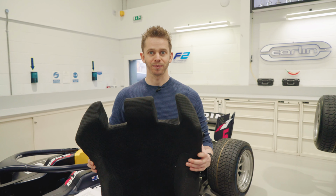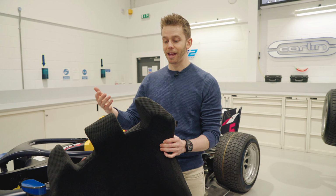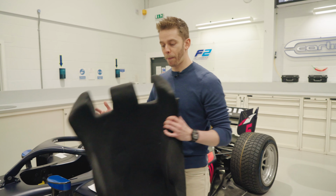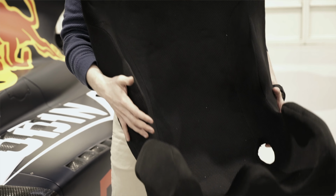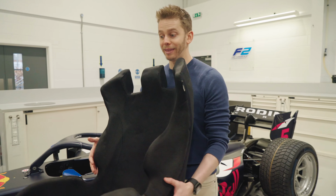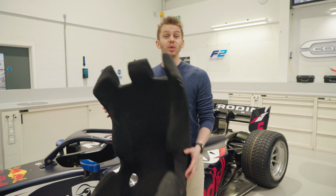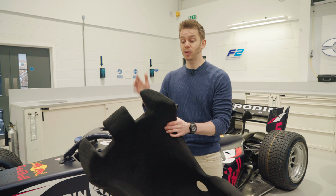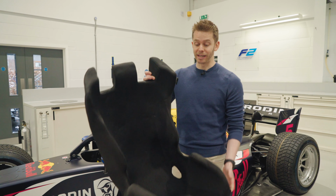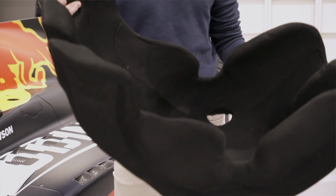As that resin then starts to set, the seat operative will push these side areas into the driver to give them the maximum support. That will then sit in the car to cure and harden, will get pulled out and sent off to the specialist manufacturer, who will scan it and print a version like this to make it as light as possible.